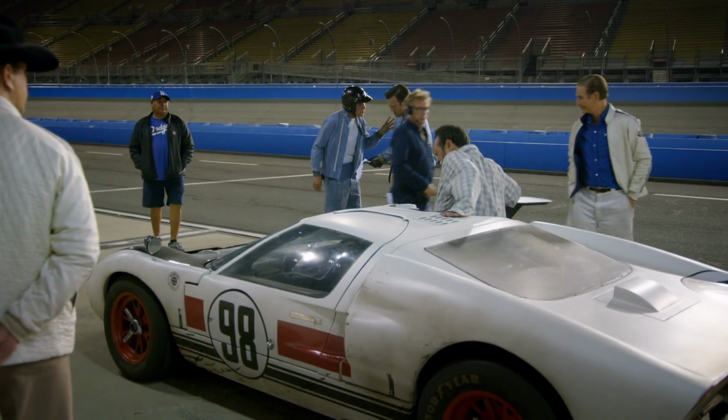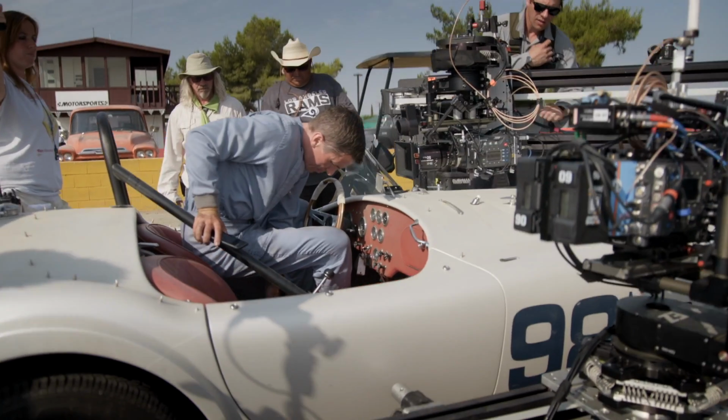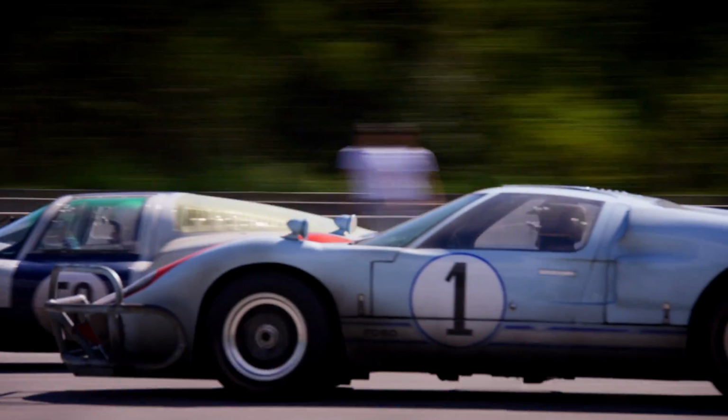My thing was like, let's get in the cars. We definitely wanted to make the audience feel what it's like to be in these little death traps and these little insane machines that, you know, basically they took a lightweight chassis and put the biggest engine they could possibly put into it.